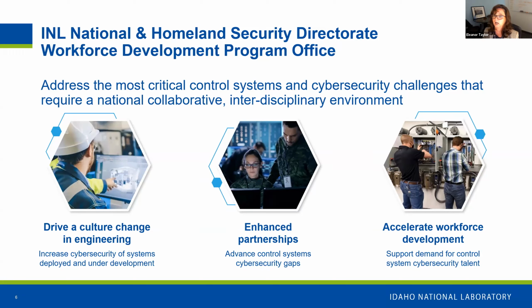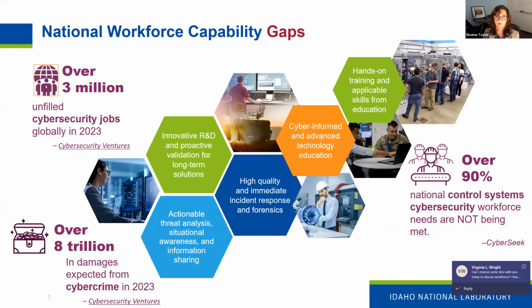So whether it's upskilling, reskilling, cross-skilling, looking at our future workforce, getting into high schools and middle schools so that we can really start developing programs so that we're creating a sustainable talent pipeline for the future. Those are all of the things that we're looking at as part of this. And one of the reasons why is these gaps that we see in the workforce. So these are no surprise to anybody on this call.